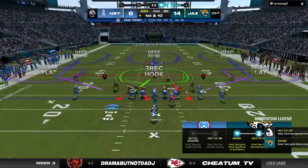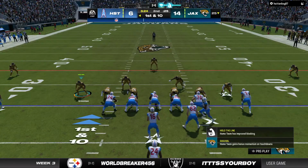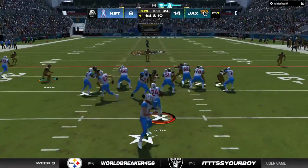Houston's offense already at the line, set to get going. Now remember, they were just out here a moment ago through the pick six, so we'll see if they can take better care of the football this go-around.